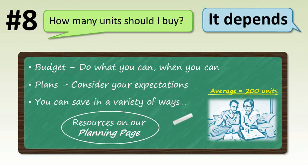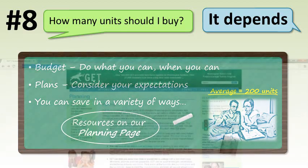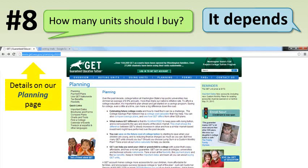Secondly, a student can use up to 125 units each academic year, and any unused units will automatically roll over to the next year. Also, the payout value of a GET unit is the same no matter where your child attends school. Therefore, if the student goes to a community college or technical school, those units will go farther. If the student goes out of state or to a private school, you'll simply pay the difference.